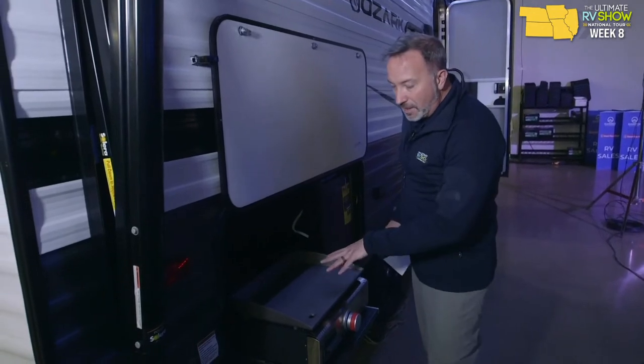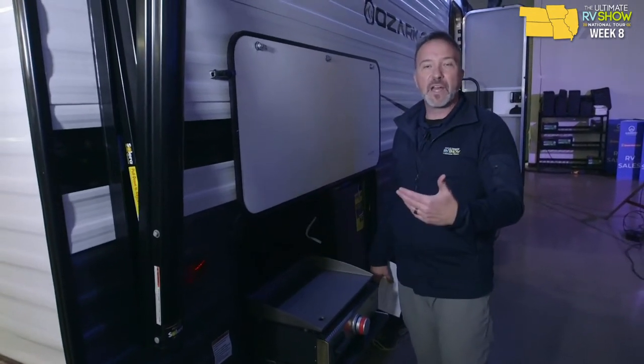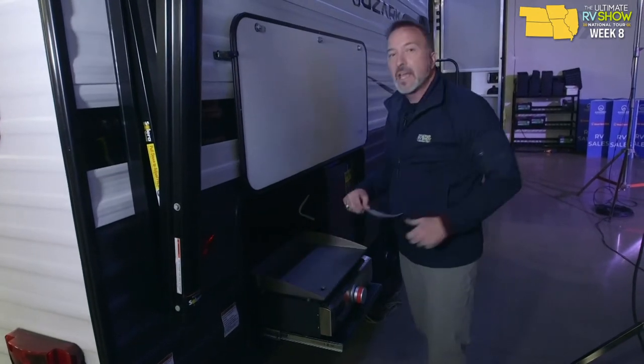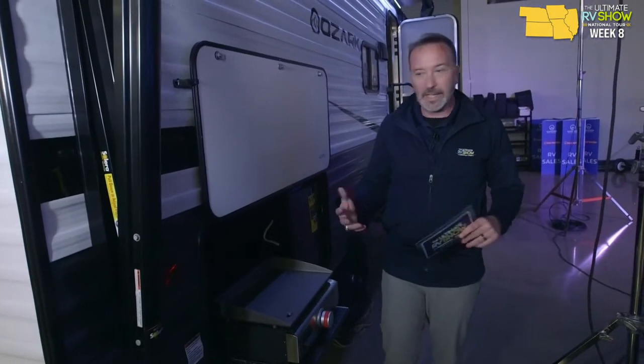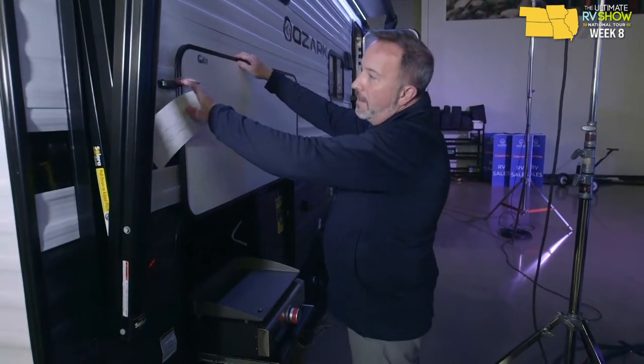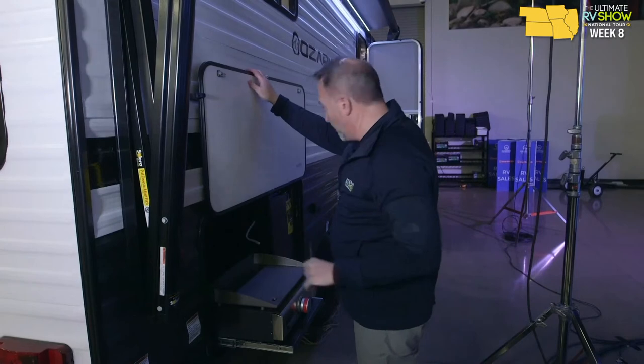But the fact that you see a lot of manufacturers upgrading the outside kitchen experience to the suburban cooktop versus the two burner cooktop, it opens up those options for cooking. You can do breakfast, you can do lunch there. You got the griddle, so do the bacon, the eggs, mix it all together, do the pancakes on there, boom. You can have breakfast for every meal. Got the little plastic clip to keep my door in there.